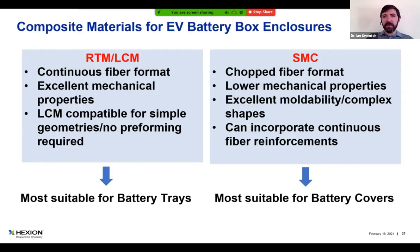Let me just land on this keyframe slide here. We would say there's a number of solutions out there, and we haven't gone into the RTM side of things. But I'm glad you got to see all the nifty videos and fun applications for the phenolic SMC. So different materials for different purposes. Where we would see these materials best positioned: RTM and LCM for continuous fiber composites for battery trays, SMC for the covers, and in fact, this is often where we're seeing a lot of the current design interest, to really improve and optimize these large monolithic covers for next gen battery enclosures.